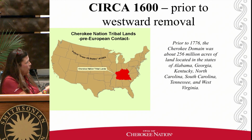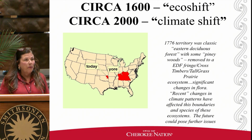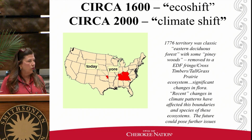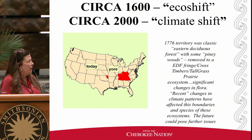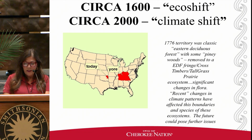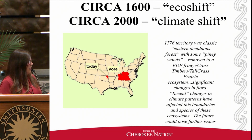After removal, on the slide that says today, that's where we are. We are in northeastern Oklahoma, and we cover about 14 counties, all of them in some areas, and just a partial of the counties in other areas. So when we're talking about the seed bank program, we have to talk about why we started it, which I'll get into in a little bit.